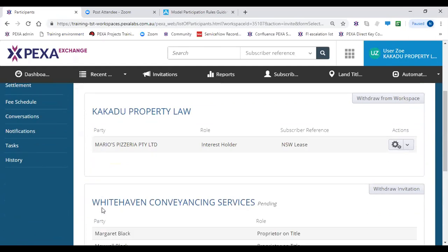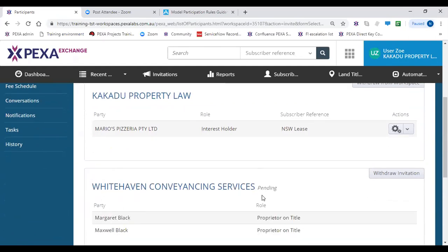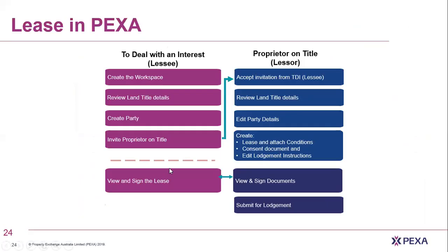Now in PEXA, it's really great because I can see that I've sent that invitation and it's currently pending and I'm waiting for Whitehaven Conveyancing Services to come through and accept that invitation. So if I just take you back to that particular flowchart, you can see I created the workspace, I checked my land title details, I represented my lessee party, and I invited in that proprietor on title to work with me within this workspace. This line here basically just means that we're going to wait now because the proprietor on title needs to complete their tasks.